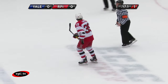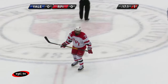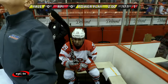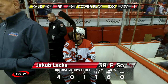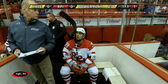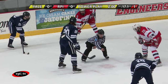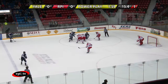Yeah, the Engineers are getting a little sloppy there, trying to get a little reparations after Tristan Ashbrook got just shoved into the boards by Billy Sweezy, who's 6'2", 215 pounds. So pretty big, powerful guy, and Tristan Ashbrook certainly got to feel it. But the RPI penalty kill is 88% on the season, which is second among ECAC hockey teams. Pretty good. I think Clarkson's the only team above them. They're like 92 or 93%, which a lot is that crazy good goalie transfer that they got.